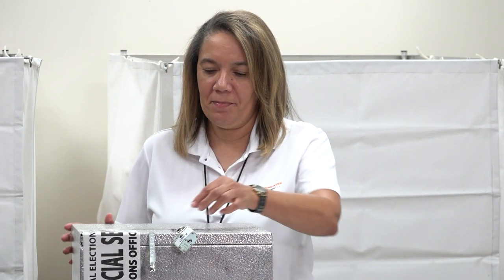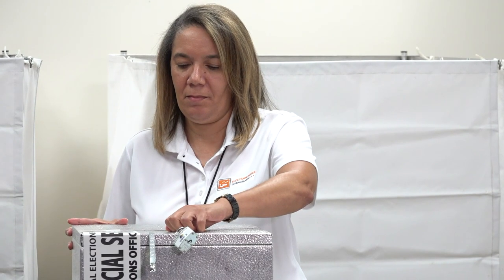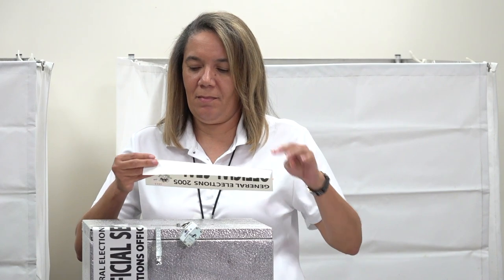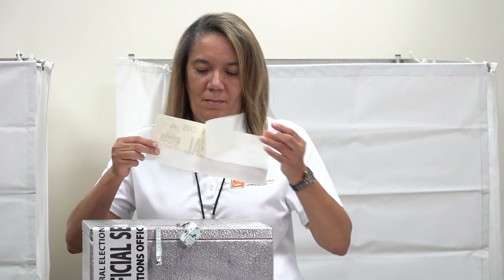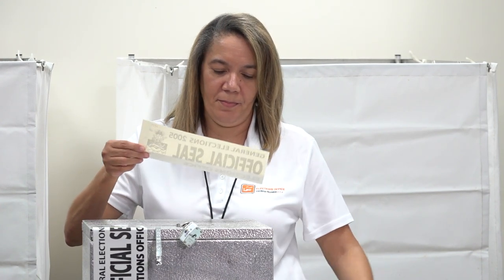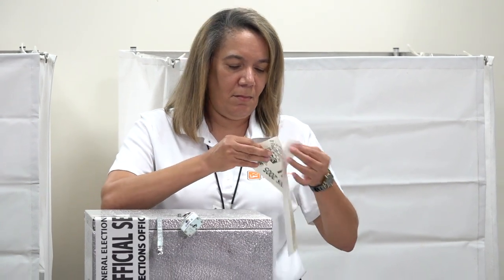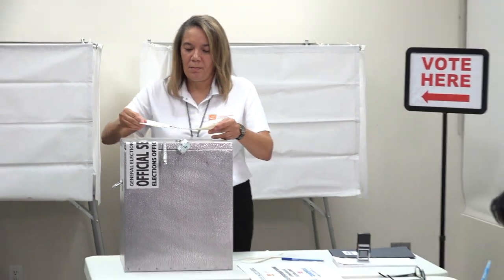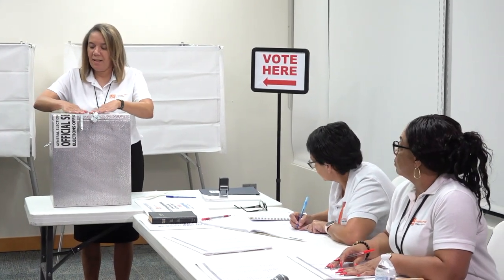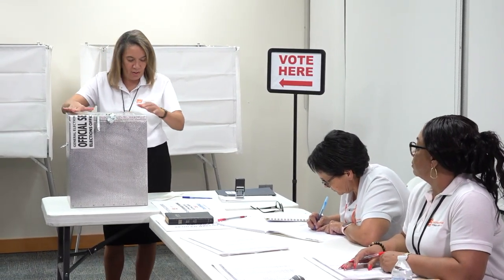It's now 6 p.m. There are no additional electors in line. The polls are now closed. I now invite agents to come and affix their signature to the seal.